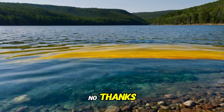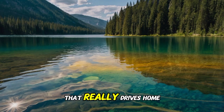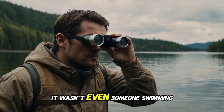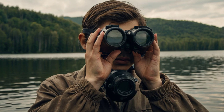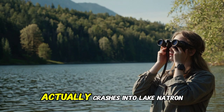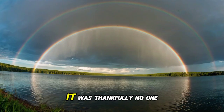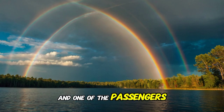No thanks. And speaking of danger, our source mentions a real-life incident that really drives home just how dangerous this lake can be. It wasn't even someone swimming. Tell us about it. Okay, so picture this. It's 2007. A helicopter carrying a film crew, wildlife documentary makers, actually crashes into Lake Natron. A helicopter crash? That's terrifying. It was. Thankfully, no one was killed, but there were some serious injuries. The pilot had a broken leg and one of the passengers had a cracked hip.